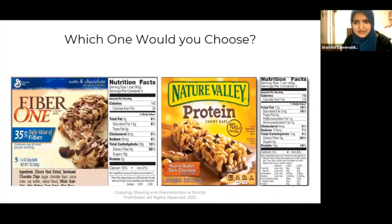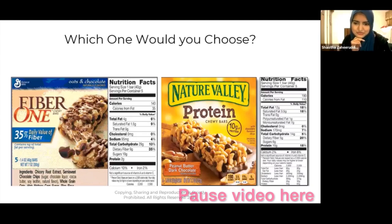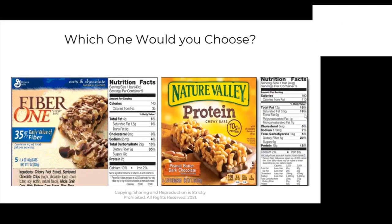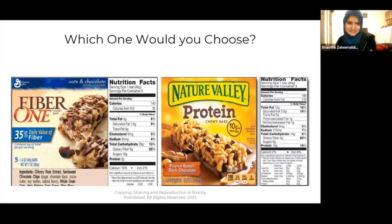So I'm going to have you do this little comparison. I know it's a little small, but if you look at these two granola bars, I want you to compare and tell me which one looks healthier to you from the two. The fiber one versus the Nature Valley. Generally what happens, especially with granola bars, is if they're reducing sugar, they'll add fat, right? Just for the flavor. Did you look at the fat there? Yeah, it's quite a hard one to get. That's sort of why it's very tricky with granola bars.